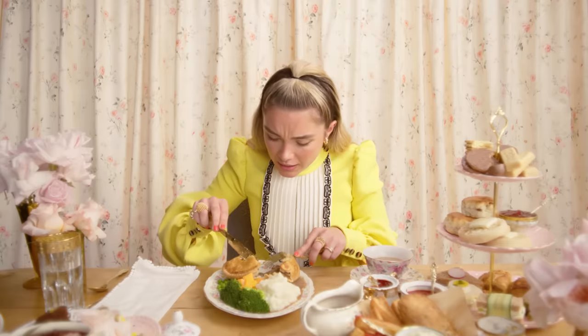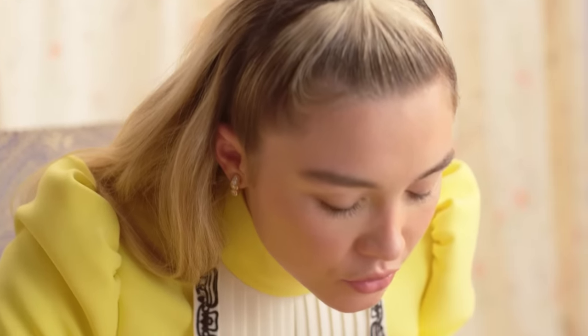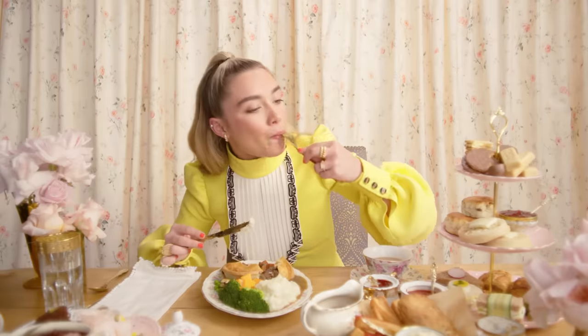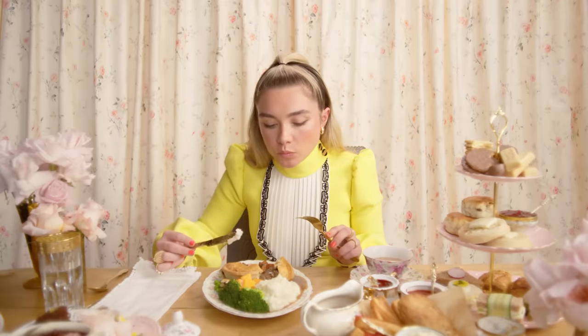Is this a steak and kidney? And I think that has melted butter dribbled on the top. It does. That's so naughty. These are quite heavy foods. It's good though. Mmm.